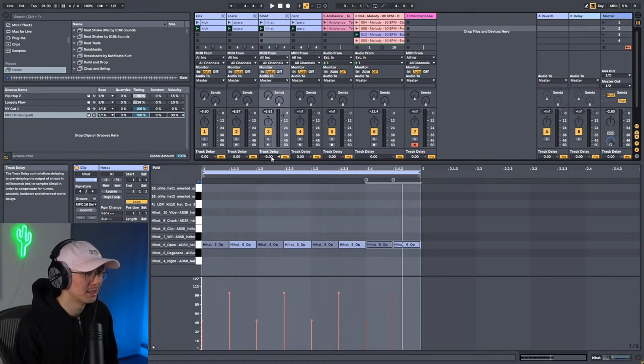So let's try bringing it earlier. So negative milliseconds would make it... That sounds kind of cool. What if it's later? Yeah, earlier is better.